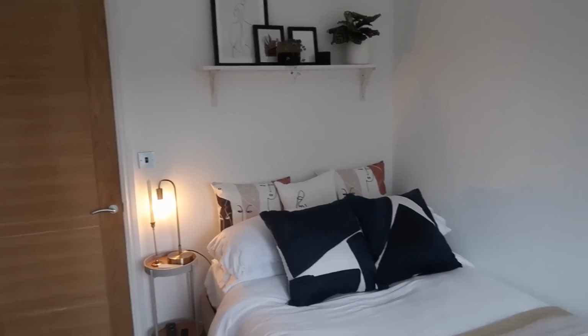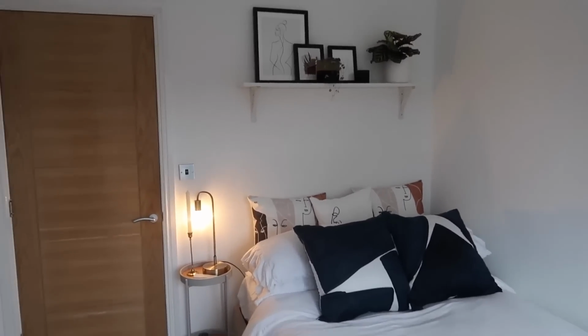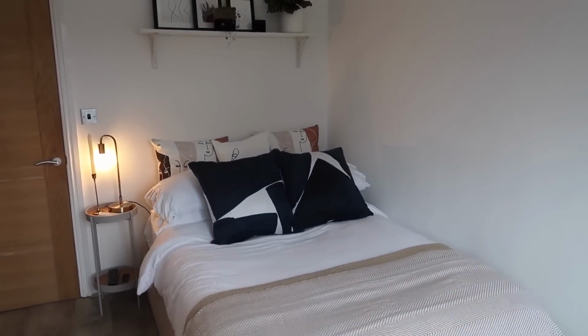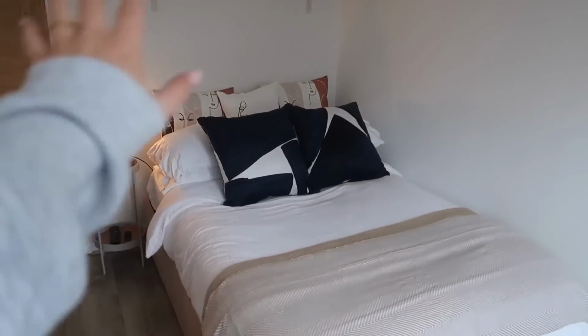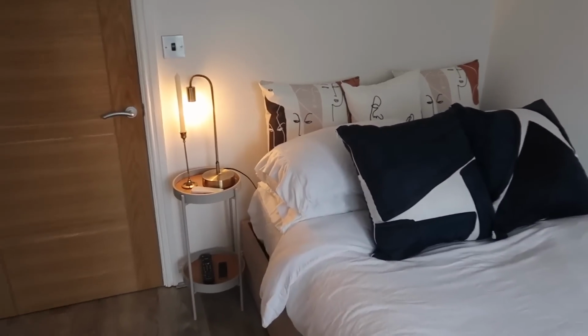Okay, so this is now the main area of the room when you come in. It's still the same in the sense that I still have my bed here. I did actually try and put my bed this way, but I feel like it just took up too much space in the room, so we decided to keep it to that side of the room instead. But I did actually get a new bed.